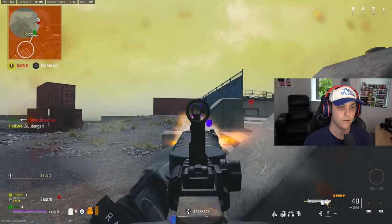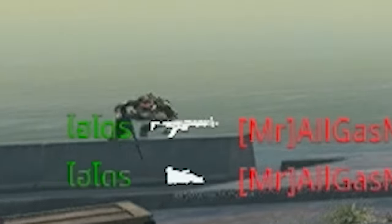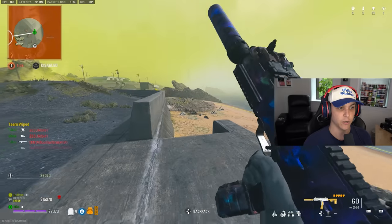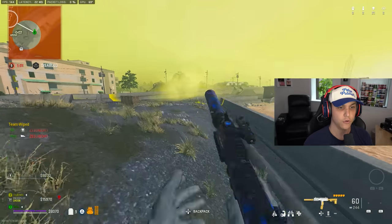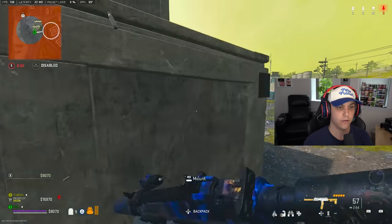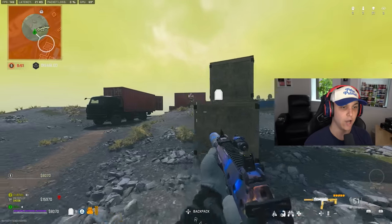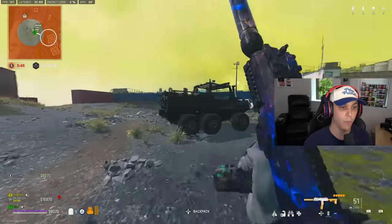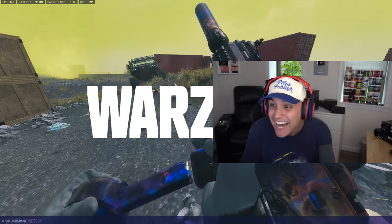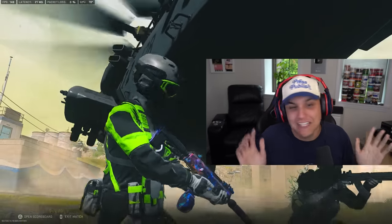Hold on. It was these guys from earlier, the RPG guy. Saw the other guy going this way. Hold up. I literally saw him go this way. Wait, what? Where'd he go? Dude, I literally saw him go this way. What? Oh, wait, no, I hear him in there. Oh my god, he's a bot. Oh my god. Come here. Yes! Let's go, bro! Oh my god! I couldn't have asked for a better game.